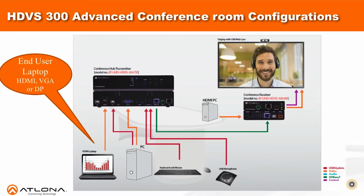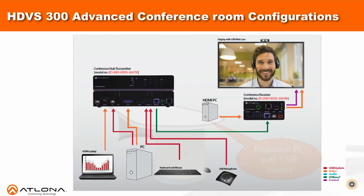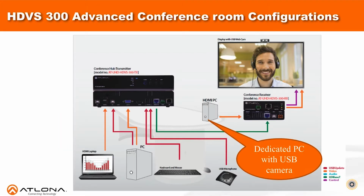Again, it is a transmitter and a receiver. The transmitter is the larger box on the left. It sits at the conference room table, and it offers connectivity inputs for HDMI, DisplayPort, VGA, and analog audio. In addition to that, it also offers USB inputs. And then the receiver, which is the smaller box, which sits up by the display on the wall, is connected to the transmitter over that single category cable like we've seen before.